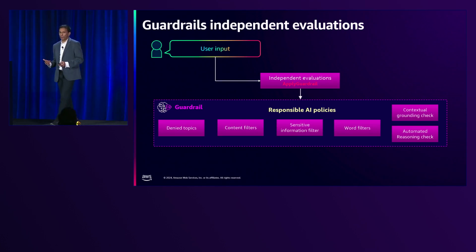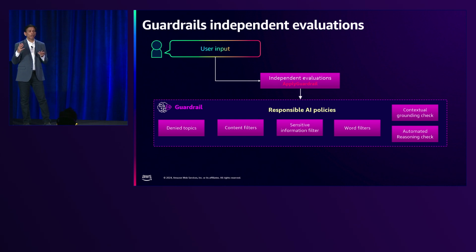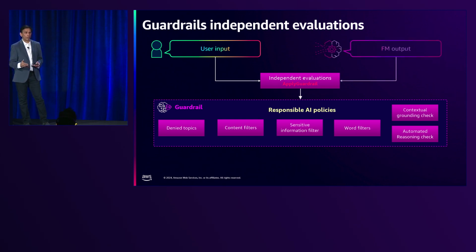Now, the Apply Guardrail API is also commonly referred to as the independent API, where the model is not invoked. The Apply Guardrail API is applied on the policies that you define. Again, any combination, same thing applies. And you don't need to invoke a model, or you're not bound to the set of Bedrock models.